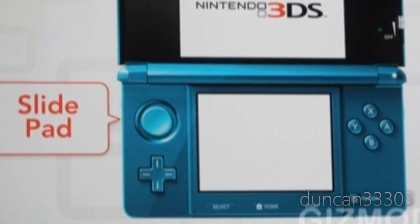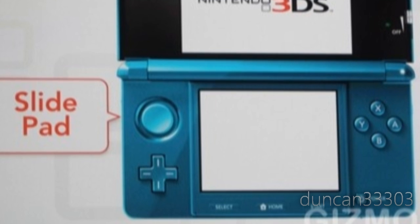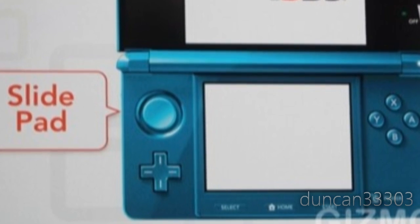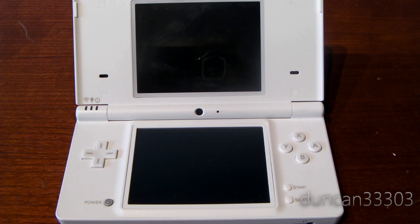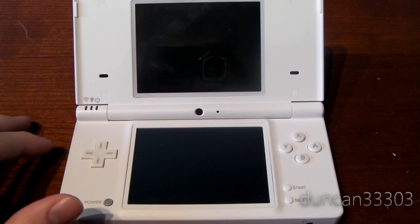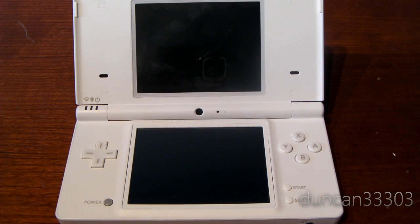It doesn't look like you can use both of them at the same time, to walk and use one to strafe and one to walk or something like that. Just kind of something I noticed. The buttons on the right side are just the same. You have your X, your Y, your A, and your B. All the buttons from the standard DS have come over.